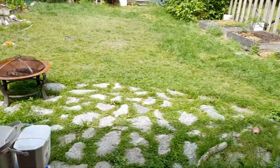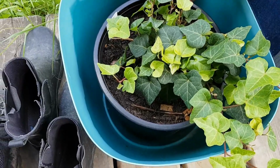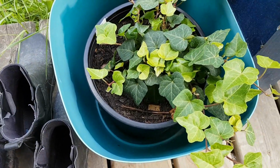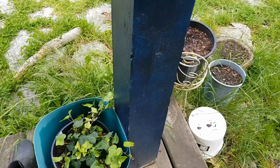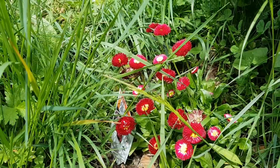Okay, let's go. So first thing I'm going to show you is an ivy plant. I actually bought two ivy plants this year, one for the front yard and one for the back here. Just envisioned an ivy wrapping around that pillar and maybe even expanding out to other areas of our deck just to bring some of that green onto our deck area.